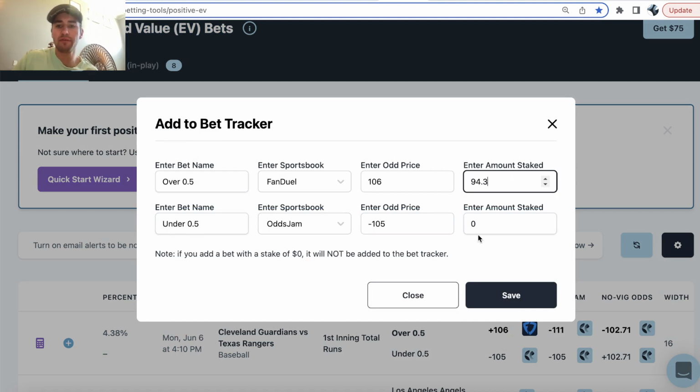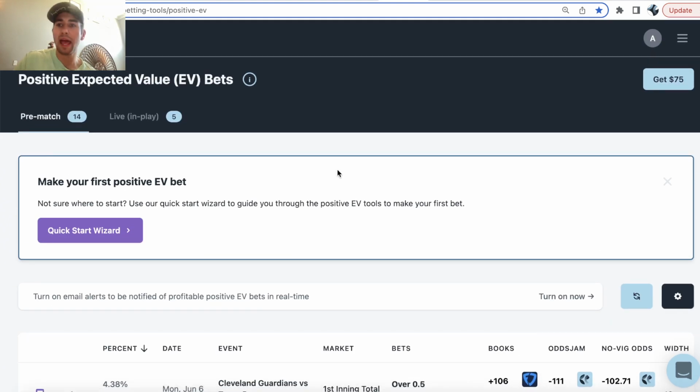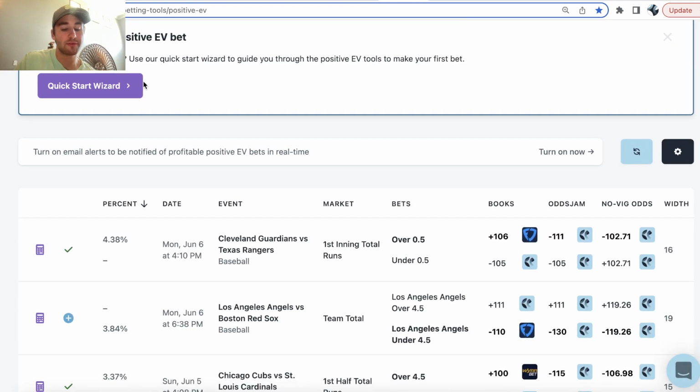The profit margin of this wager is 4.38%, which you can see right here, right? This is the profit margin or the edge of your bet. So the positive EV bet is always going to be highlighted in bold, right? So first inning total runs, Guardians Rangers, over half of a total run, which is called yes run first inning in sports betting. You can get this plus 106 on FanDuel, when the OddsJam perfect line, real-time odds from Pinnacle, are all the way down at minus 111. So they're pricing this as the favored outcome, and we can get it plus money on FanDuel. So this is a sharp MLB bet for Monday, June 6th. That's the first bet I'm locking in.